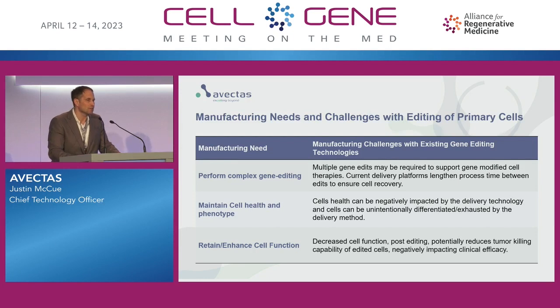Additionally, as was noted previously, cell health can be negatively impacted by the delivery technology or the cargo that you're using to do that edit. The cells can be unintentionally differentiated or exhausted due to the gene editing step, and that can result in a cell health that is not as good as it's intended to be. Ultimately, that can result in a cell that is not as functional as you'd like. Decreased cell function post-editing can potentially reduce the tumor killing capability in oncology applications and ultimately negatively impact clinical efficacy. So there are definitely multiple challenges with current gene editing technology.